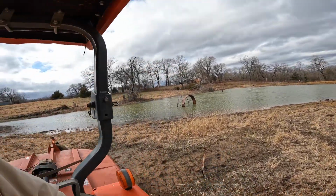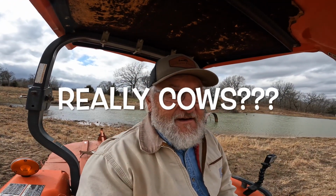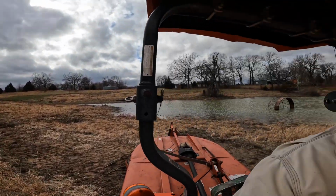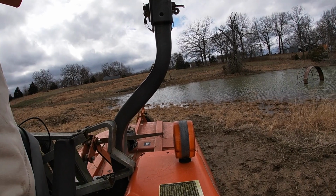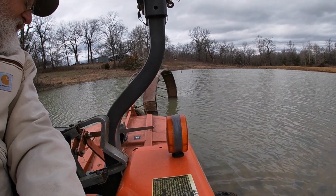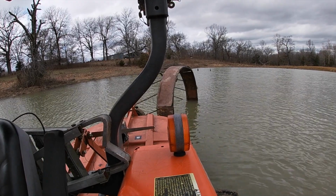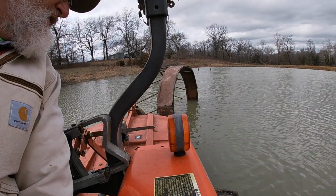All right, as if my feeder isn't rusting enough. I stood it up on its side last night, or yesterday evening. I left it, and I guess the cows decided to play soccer with it a little bit, and they rolled it off that little rise right over there and down into the pond it goes. So let's see if we can retrieve that without me getting too wet. So let's see how this works. I just got to get back there.